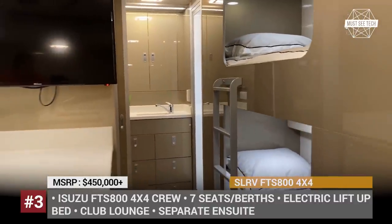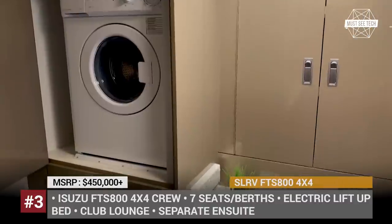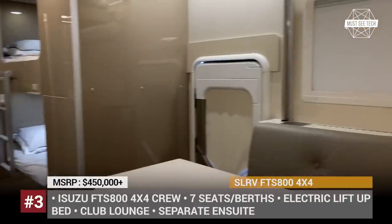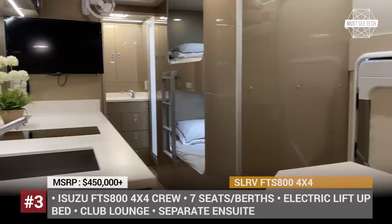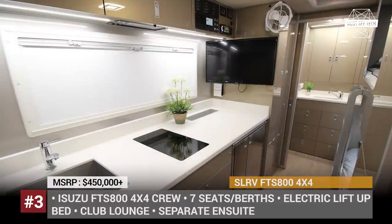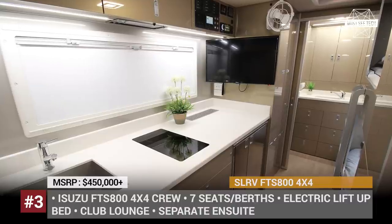The rear of the body has a well-equipped ensuite with a separate toilet, shower, and vanity. Finally, the SLRV FTS 800 has master-volt lithium battery and industry-leading recharging systems for long-term autonomy.